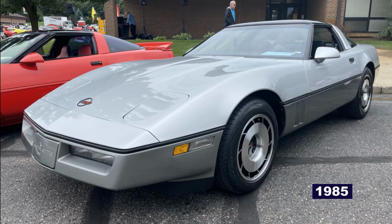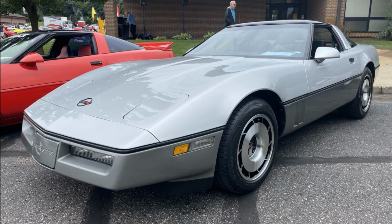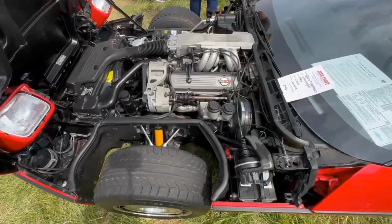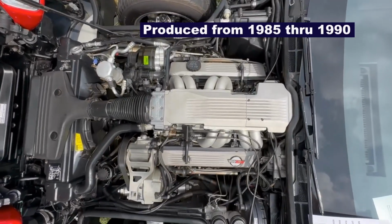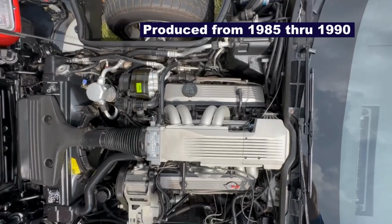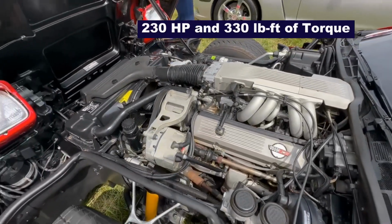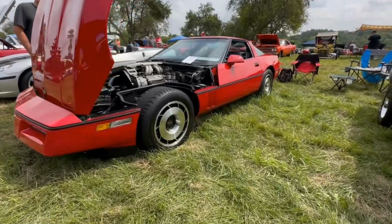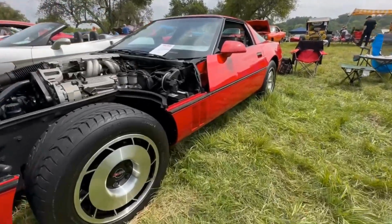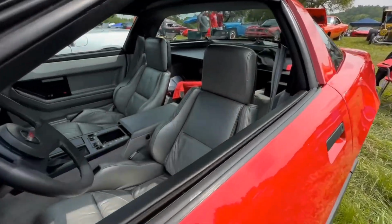In 1985, production drops to 39,729 cars, all of them coupes. The big change for '85 would be the L98 Tune Port Injected V8. This engine would carry on through the 1990 model year. It made 230 horsepower and 330 pound-feet of torque. It also had an 11% better fuel economy than the '84. The '84s received a lot of criticism for the harsh ride, so for '85 Chevy softened the springs in both the Z51 and non-Z51 equipped cars.